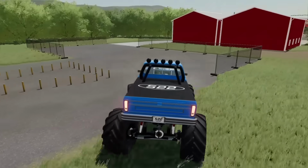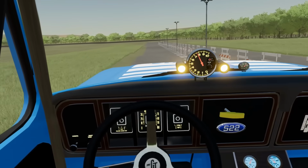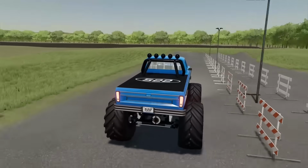The steering's a little weird, but it's an unofficial race course. 3, 2, 1, hit it. Oh my gosh, this thing is quick. We're doing 85 miles an hour, just shifted gear. There we got the old RPM gauge. And you got a little bit of a jump.